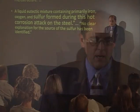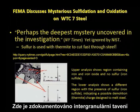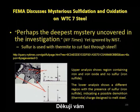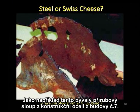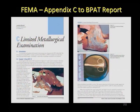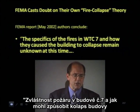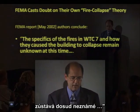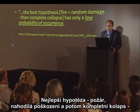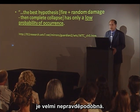What melted this steel? Sulfur formed during this hot corrosion attack on the steel. Here is the intergranular melting documented for all of us. Capable of turning a solid steel girder into Swiss cheese, like this former wide flange column from the structural steel in Building 7. Now, they document this very carefully in their Appendix C. The specifics of the fires in World Trade Center 7 and how they caused the building to collapse remain unknown at this time. What? Unknown? The best hypothesis, fire plus random damage, and then complete collapse, has only a low probability of occurrence.